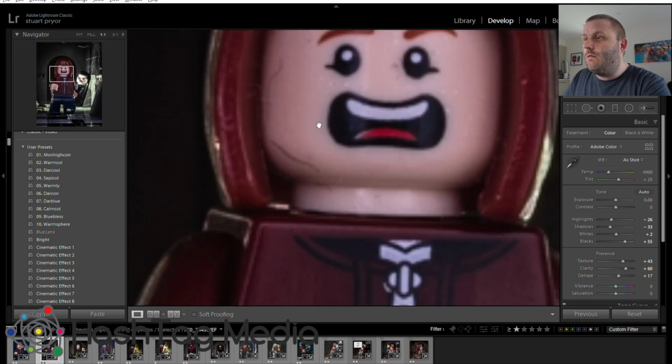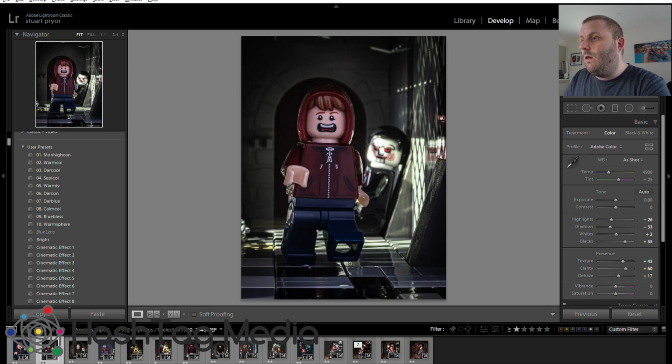Again, Elliot's got the hair on his face that I didn't notice until it was too late. The only thing I'm not keen on about that is Elliot's leaning a little bit to the right hand side. So next time again, I need to be a bit more careful with how I place the figures. I was just using a bit of white tack underneath Elliot's foot there, just to be able to stick him in, because I had all the base plates on the floor where you couldn't clip the figures in.